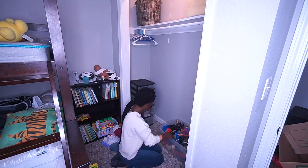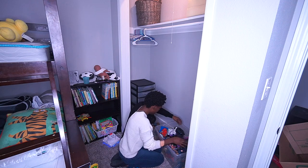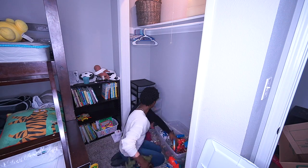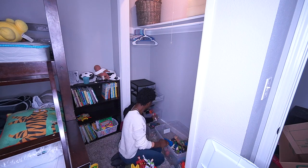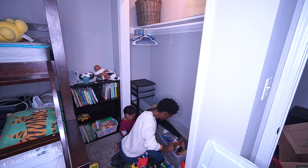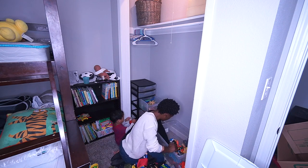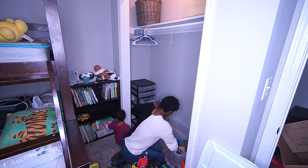Jonah can just walk in there and play with exactly what he wants to play with, and he doesn't have to drag all the toys out. It has just been amazing. So we went ahead and got that organized, and on top of that we were able to get rid of one huge toy bin, which actually allowed for more space in the boys' closet, so I was so happy with that.